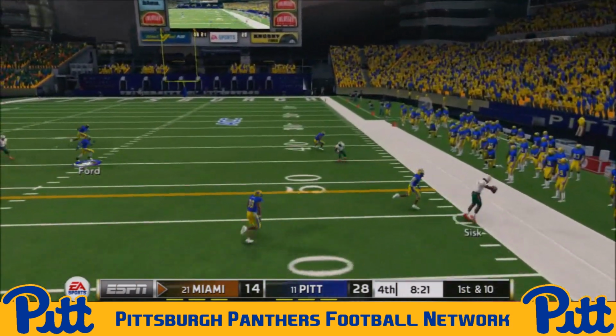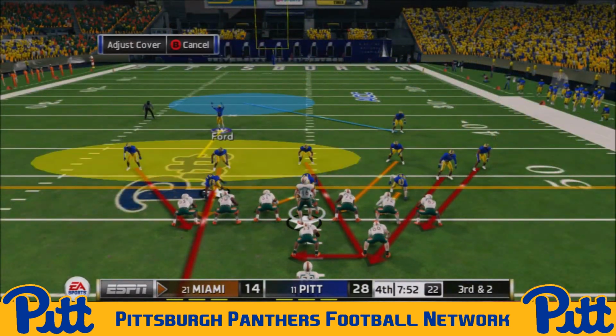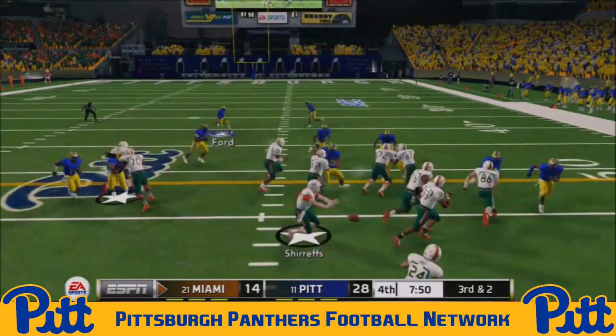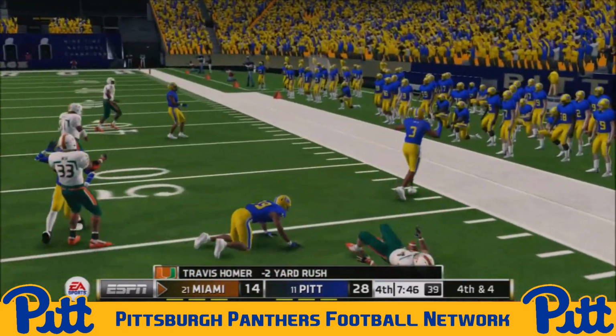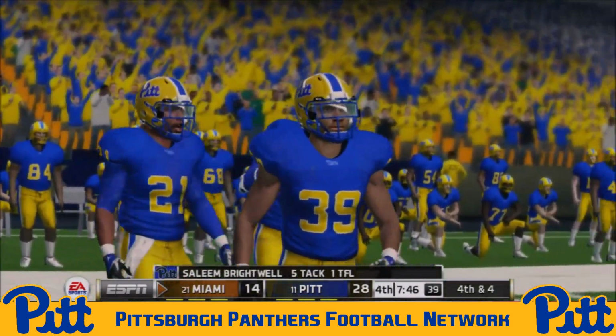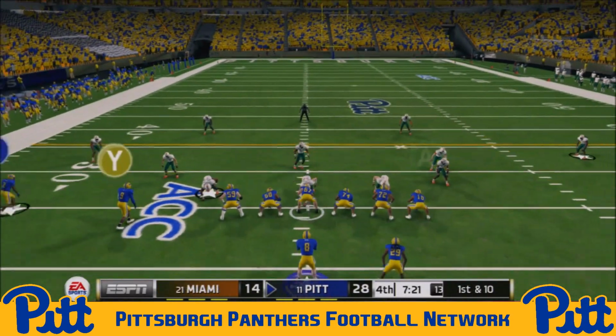Play action for Shariff's. Finds his man. That's Derek Sisk for a gain of 6 as the Hurricanes get right back to work moving the football down the field, although they will pitch out to Homer this time. He's going to be sliced down in the backfield, met head on by middle linebacker Salim Brightwell, and because they're so deep in their territory, they do have to punt it away.